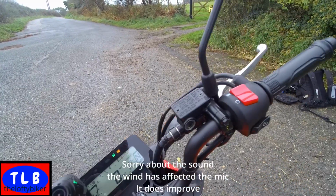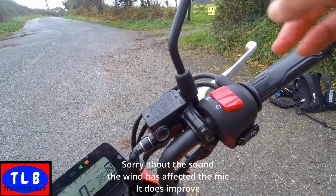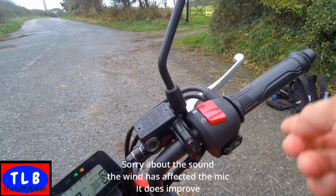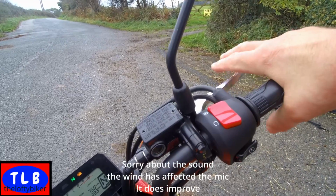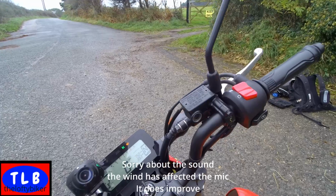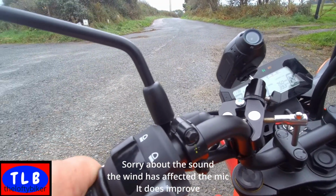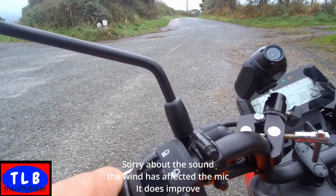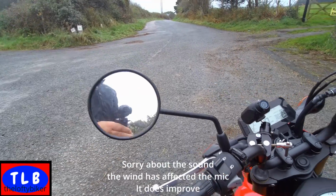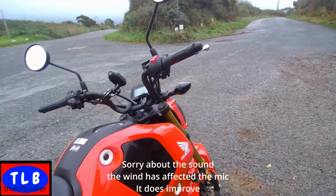So, dead simple. No fly-by-wire, none of that. Dead easy. Cable operated throttle. Start, stop. There's your push button. Non-adjustable. Looks like we've got normal indicators. Don't think there's any LEDs. Come across to the side. High and low beam, horn, indicators. Nice tactile indicator below the horn, as per Mr. Honda. It's not bad. Mickey Mouse ears, looks pretty good, doesn't it? I'll tell you a little bit about it.